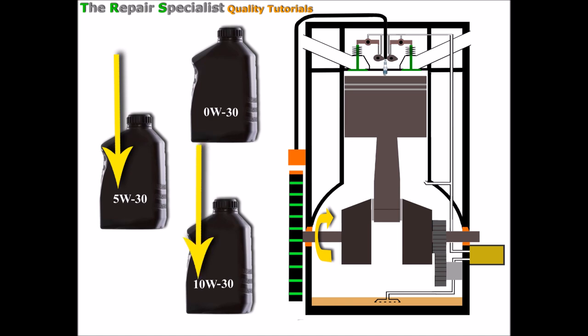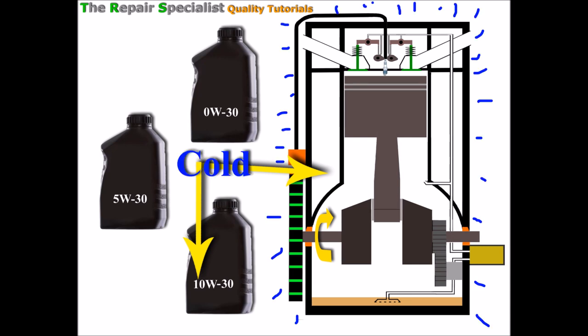So let's have a look at what a higher number than the 5W would do. We'll look here at 10W30. And remember, we said that this first number relates to how the oil performs when the engine is cold and when the oil is cold. So of course, that means that when this oil's cold, it has a viscosity rating of 10. That means it's twice as thick as the 5W and 10 times thicker than the 0W.